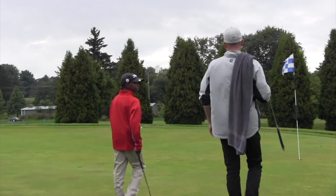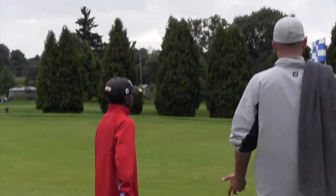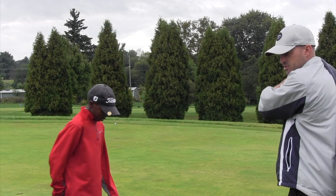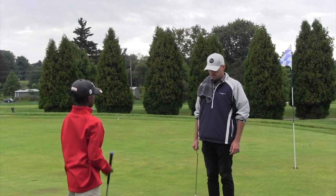If it doesn't go in the hole, where do we want to putt from? Kind of anywhere, right? We can kind of make a putt from anywhere, but maybe a little bit below the hole, but kind of anywhere. Where do you want to land it? Right here, okay. So at this kind of spot now, I would actually have you fly something about here and go a little higher, right?